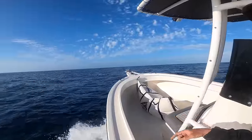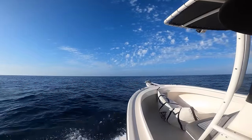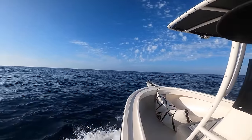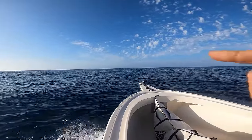Rolling up on the patty, we saw this bird sitting, I think it was on a patty. Hopefully we can pick off some yellowtail, that'd be awesome. Cast it on that last patty and the yellowtail chased my stick bait. Oh yeah, little one.